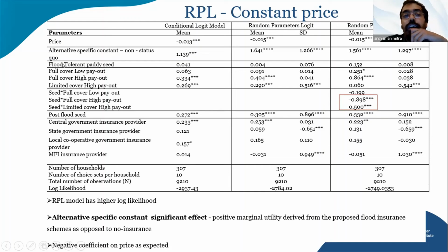And then for the insurance, what we find is that for the limit, here our base category is limited cover, low payout. So we find significant effects only for the full cover, either low payout or high payout. So full cover is basically making the trigger day lower. In limited cover, the trigger date starts after a longer period of time. In full cover, it starts at an earlier period of time. So there is a high preference to start it at an earlier period of time.